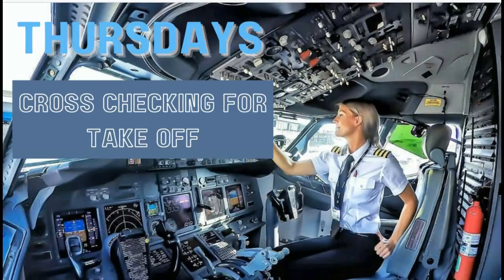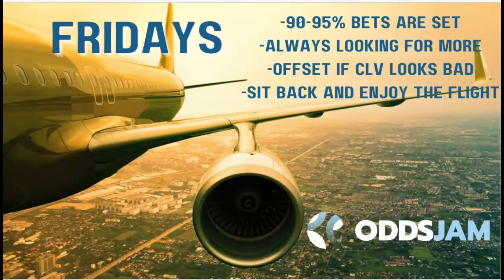And that's the point where you can also identify some of the stragglers, some of the books that haven't made their line adjustments yet. So if you've got some of the market-making books setting a deep position on some things and opening up those limits, you can go back to some of the books that are stragglers and leaving some stale odds out there that you can take advantage of. So Thursdays are a nice day to really start to hammer some of this stuff and get in early still. Fridays are nice.